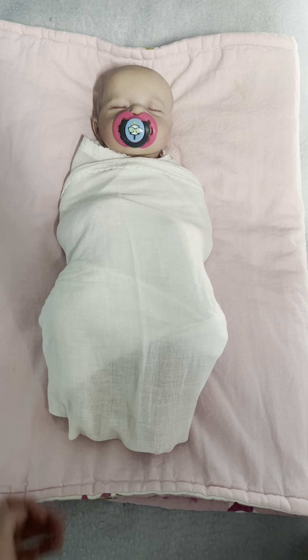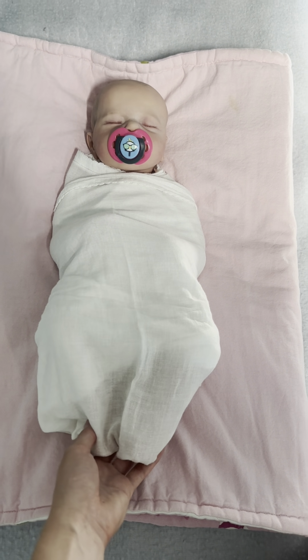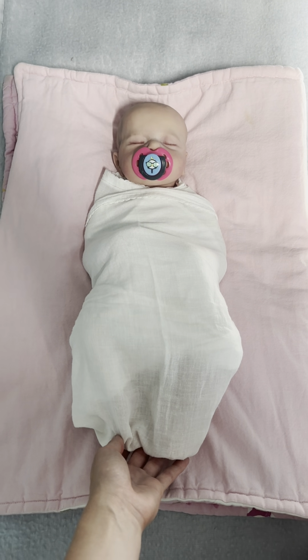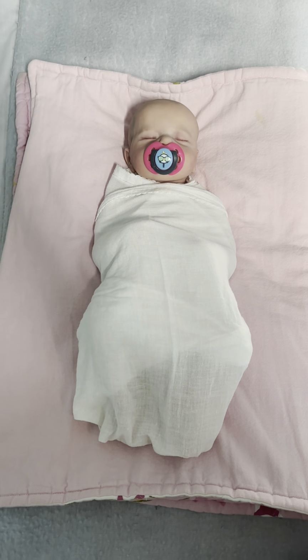Okay, so Edie's all swaddled up in her little muslin. Hopefully that will help her go to sleep quickly. And I'm pretty sure she's almost gone, so that will be good.